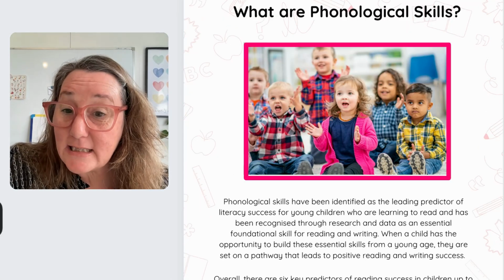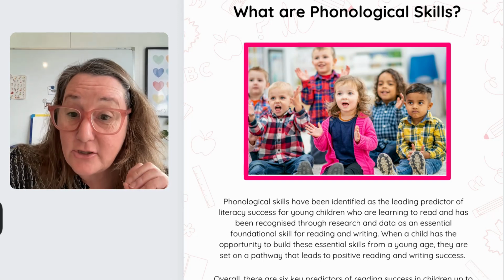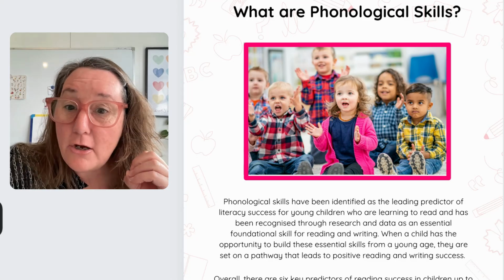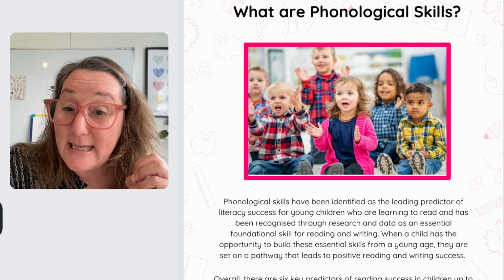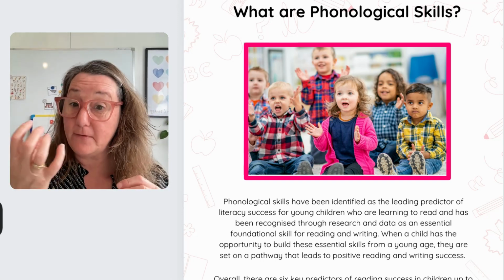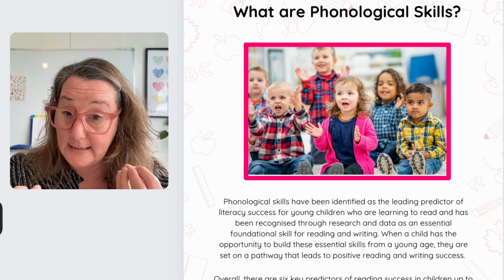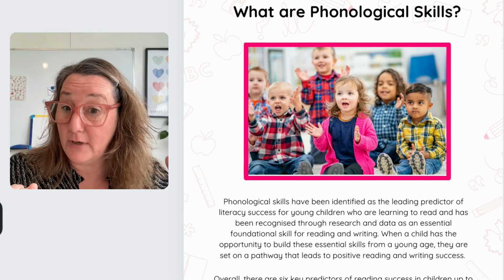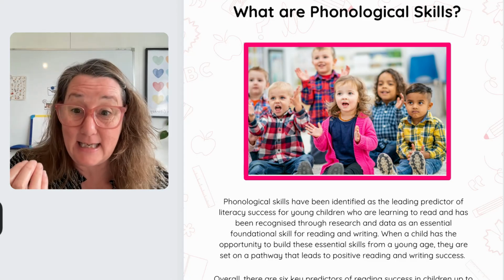So, phonological skills have been identified as the number one predictor of literacy success in young children. Amazing, isn't it? And we know exactly what it is. We know how to build those phonological skills in children. And leading on from that, after the children have developed these phonological skills, that then moves into phonemic awareness skills, which then leads on to the 6 key predictors of reading success. And phonological skills is one of those 6 key predictors.